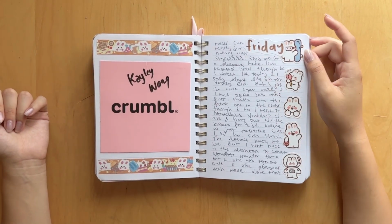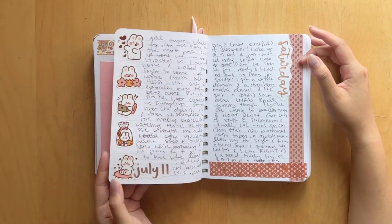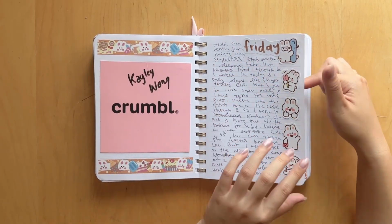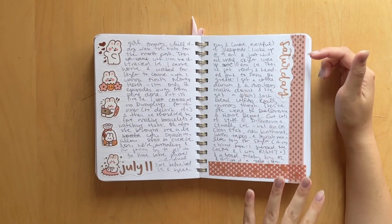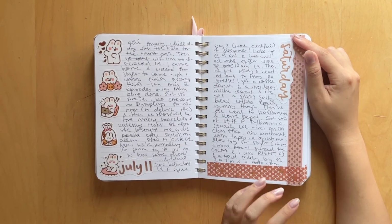On the Friday here, my little cousin had come for a sleepover. I used a bunch of these little bunny stickers to decorate a little 2-page spread. I just stuck them down the side and I thought that was super cute. And then, funny enough, a lot of these colors on the page seem to translate onto the next spread here. I had bought these new washi tapes from Dollarama, and so I just used them in this spread.